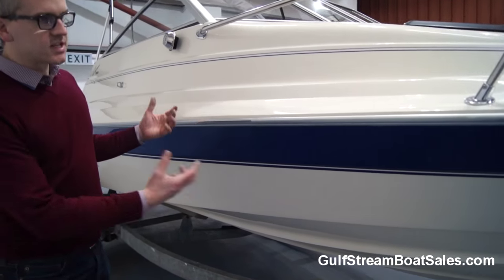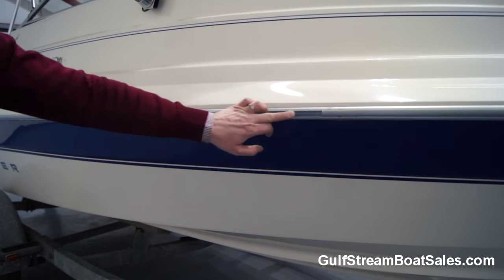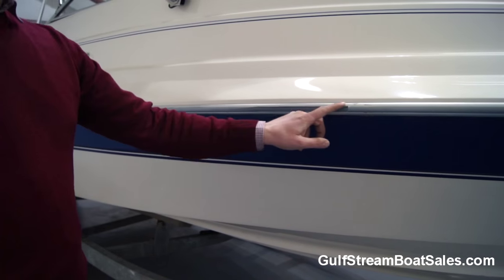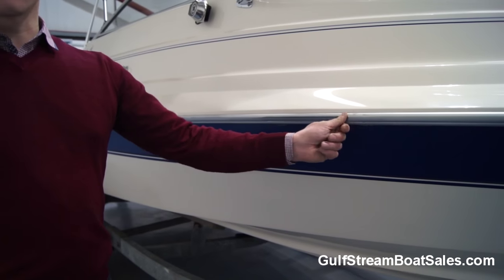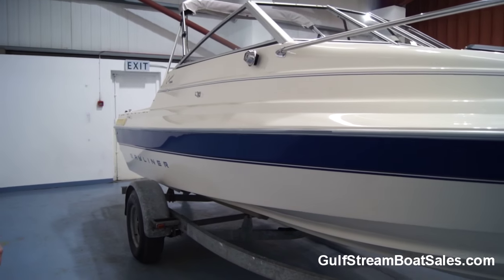So again, this rub rail is designed to absorb any of the little bumps it gets around the jetties. It's obviously had a wee bump at one stage here, and it looks like somebody's just cleaned off that edge. It might have been a wee bit ragged, so somebody's just run a blade down to clean it up. Apart from that, the rest of the boat is immaculate.